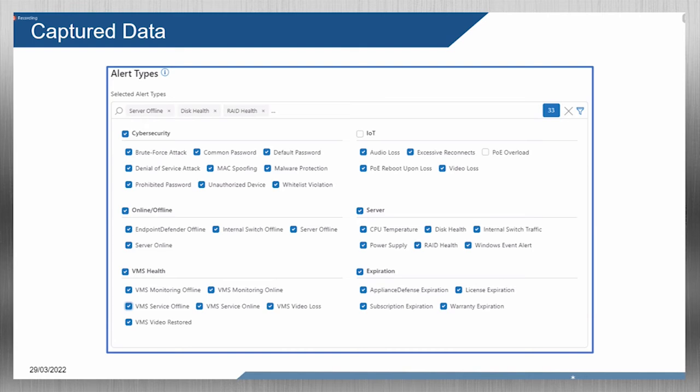The cybersecurity and IoT alerts are based on Camera Defense and Appliance Defense. So we've got online and offline module statuses as well for the various parts of our system, be it a switch, an internal switch, or even the server itself. We also have the VMS health. This is all related to Milestone integrations, and our IoT solutions here as well. So if we lose audio or we lose video, our cameras are maybe in a state of disrepair or have a firmware issue, and they're going through excessive reconnects. And then we're also alerting on an automated Power over Ethernet reboot if we lose audio or video.